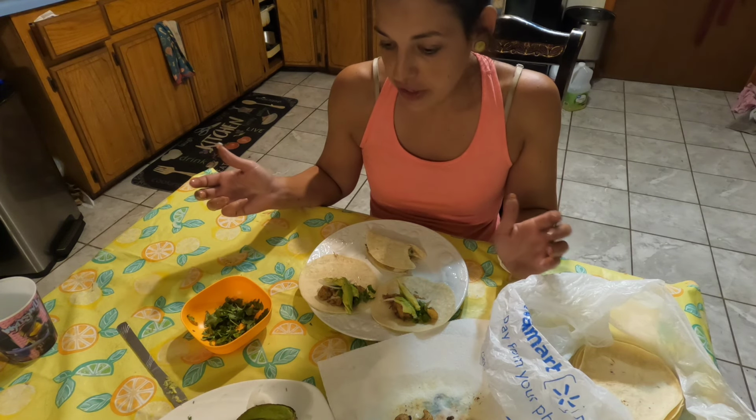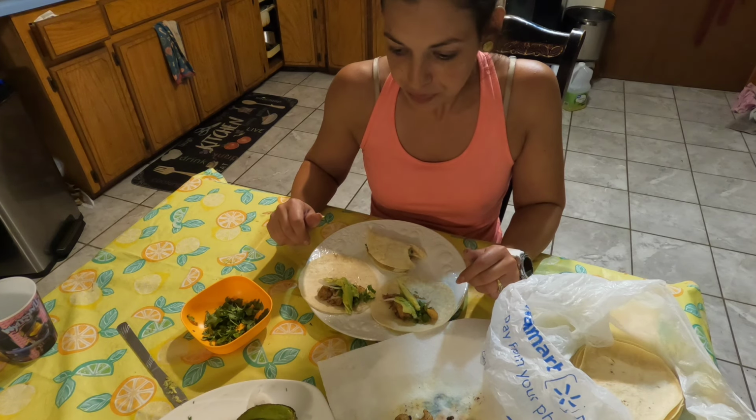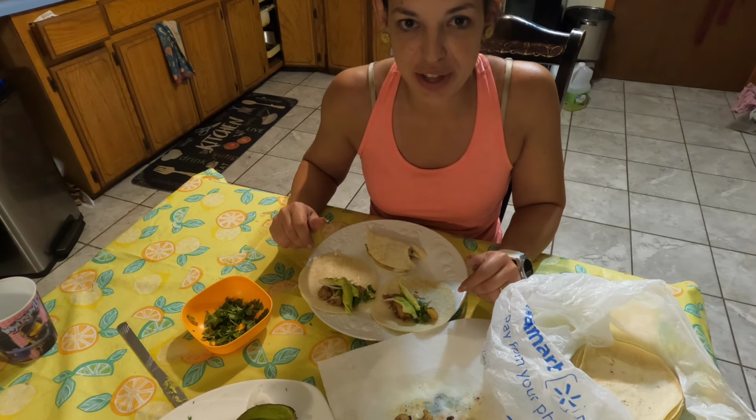So that is it for the catch and cook from our little trip to the creek and my nice catfish that was my nice little surprising treasure that I pulled out of there.